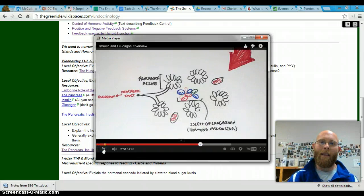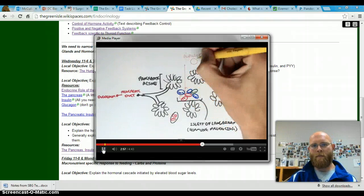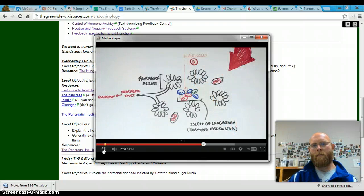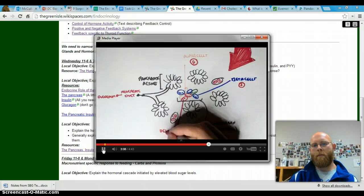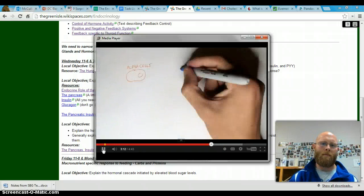Okay, so time out. The islets of Langerhans have the clusters of cells that produce these hormones. There's two types of clusters, two types of cells, and each type produces its own hormone. Pay attention to what he says next. And there are many types of hormone-producing cells, but we're mainly looking at three. And these are the alpha cells, which secrete glucagon, the beta cells, which secrete insulin, and the delta cells. So let's take a closer look at these three cells. So we have the alpha cells, we have the beta cells, and we have the delta cells.